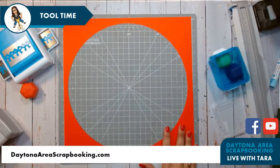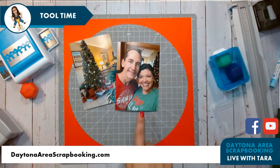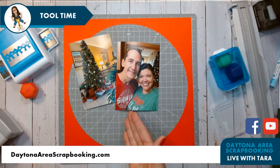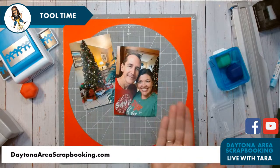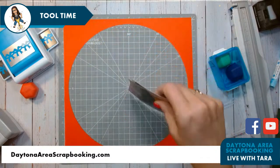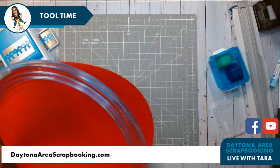Just put it on the outside and then add your pictures in here. So these are, I'm just doing, this is last year's tree, and Brendan and I, on Christmas Eve or Christmas Day, we've got our little Christmassy shirts on so I can put the year. But even that is just, you know, that's great on some base paper. But that's not what we're doing today.